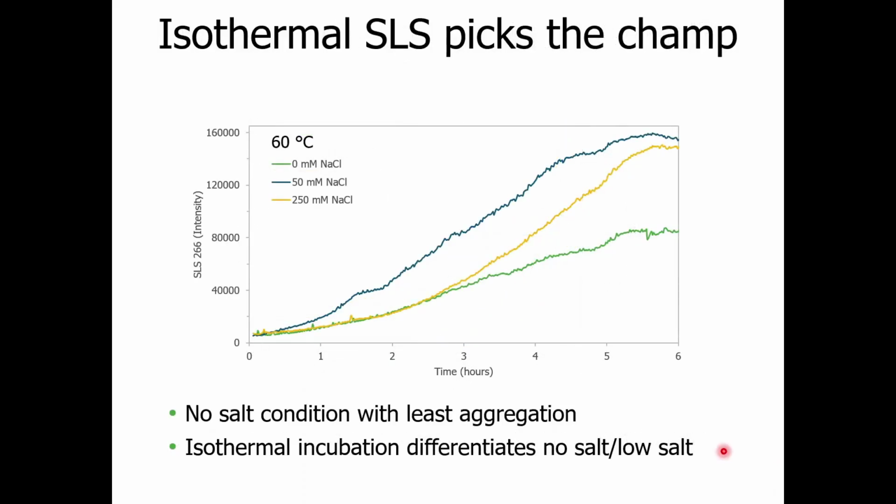So looking at the static light scattering intensity from a monoclonal antibody, and this is one at 266, so using the UV laser, we see that the low salt condition in blue here, 50 millimolar salt, starts aggregating first, and the high salt condition and the no salt condition start aggregating later. So until about 3 hours, they behave similarly, and then we really see a difference between the two conditions. So by running a 6-hour isothermal experiment at 60 degrees, we can really show that although the aggregation temperatures between yellow and green, between high salt and no salt, are only different by 1 degree Celsius, the aggregation behavior in the isothermal experiment over 6 hours really shows us which is the most stable formulation.